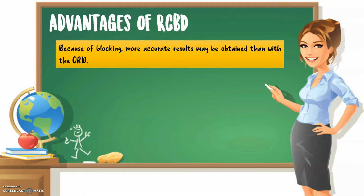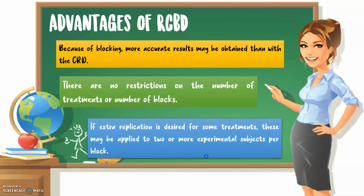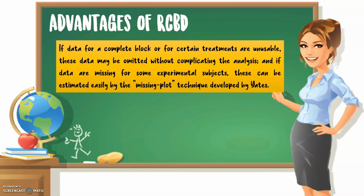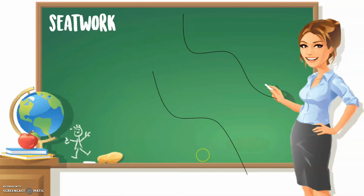First, because of blocking, more accurate results may be obtained than with the RCD. There are no restrictions on the number of treatments or number of blocks. And if extra replication is desired for some treatments, this may be applied to 2 or more experimental subjects per block. If data for a complete block or for certain treatments are unusable, this data may be omitted without complicating the analysis. If the data are missing for some experimental subjects, this can be estimated easily by the missing plot technique developed by Yates. Even if the experimental error is large for some treatments, an unbiased error for testing the difference between any two treatment means can still be obtained.